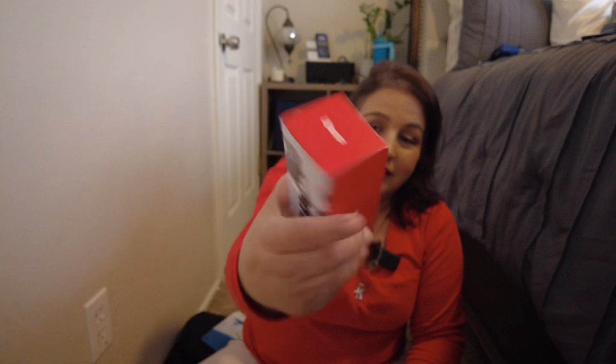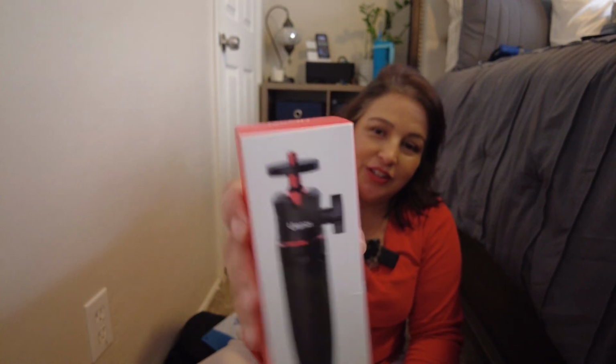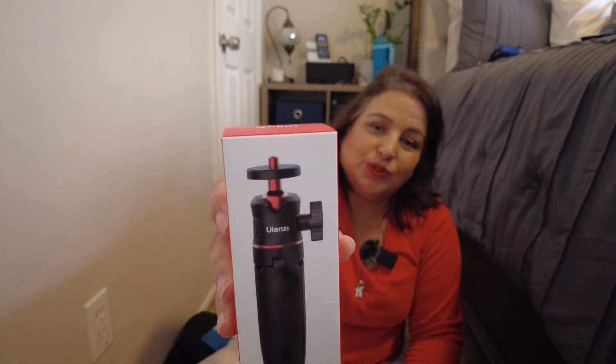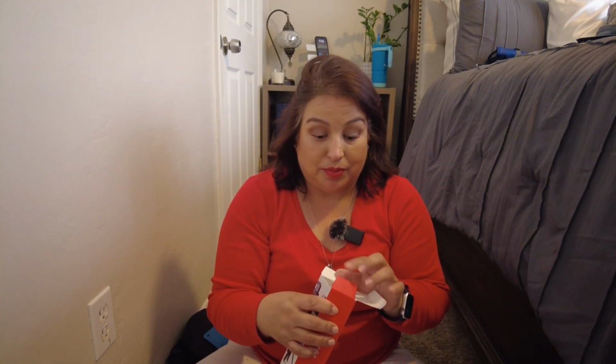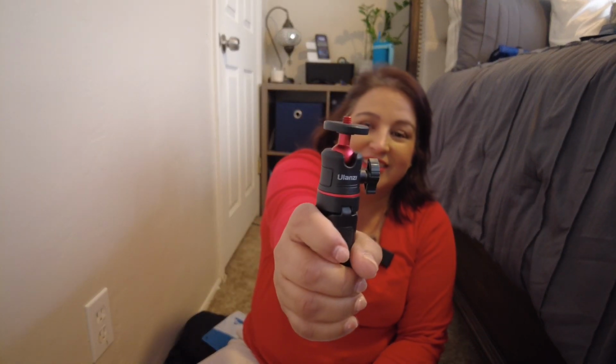So I got the very popular Ulanzi. This company is very popular for making pretty good products at a very affordable price. And I wanted a very tiny one, and here it is, very tiny. This is also waterproof and everything, and I like that it has the screw thing on top, and I have the little adapter to put the GoPro on it.